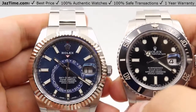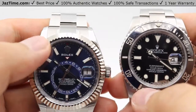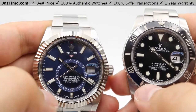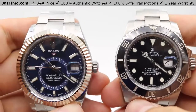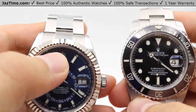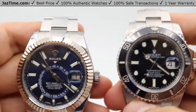Okay. Another thing that the Sky Dweller has over the Submariner is we do have the annual calendar, which is located at the very edge of the dial. You can see small little white square apertures, and that actually helps with tracking the, as I said, annual calendar. You can tell the actual month by the red date aperture. For this one, it is at the 12 o'clock position, so that would be January.